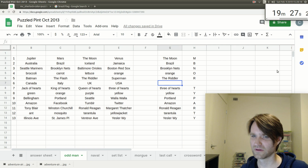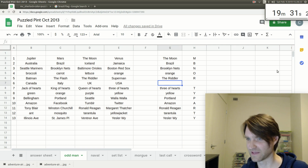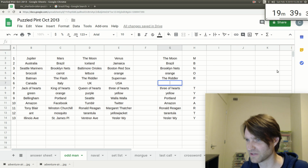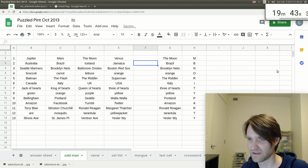I can see, so with Canada, the UK, and the USA, they have English as one of their main languages. Canada also has French, and Italy does not, so that could be a difference. So I'll go ahead and put that. But I don't see a good reason why Iceland would be the odd one out between Australia, Brazil, Iceland, and Jamaica.